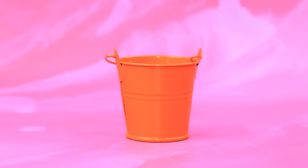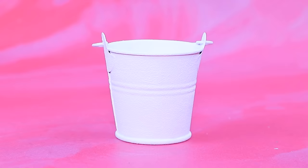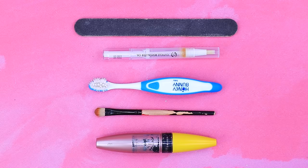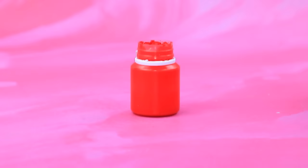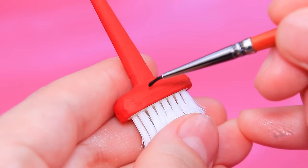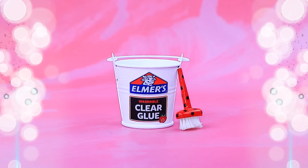Help! An old bucket. It's better in white. Let's take glue. Glue it to the bucket. A toothbrush. Let's separate the bristles. Long handle. Add colors. Spots are next. Bucket of glue.